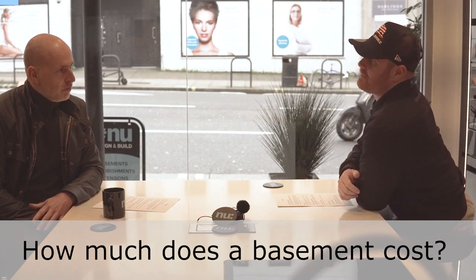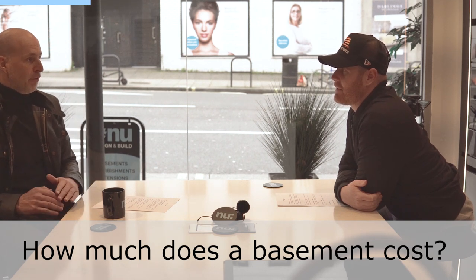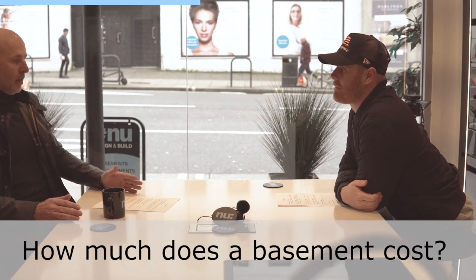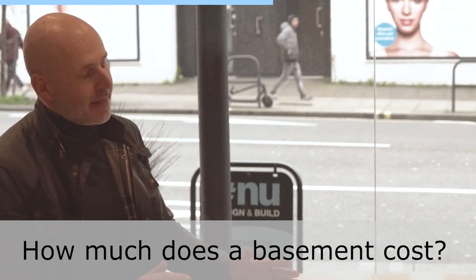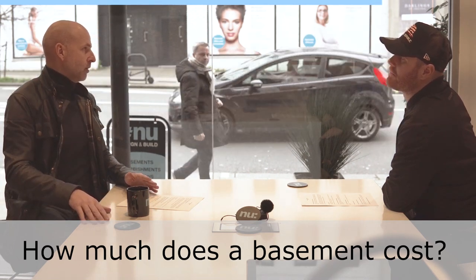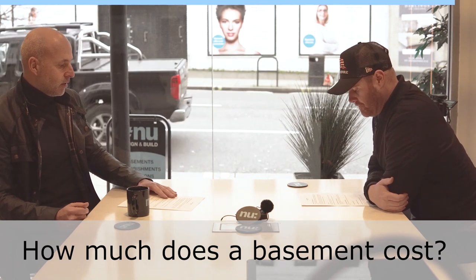Obviously the most asked question is, how much does it cost for a basement conversion? A basement conversion costs roughly £180 to £220 a square foot for a single-storey basement, under the footprint of a house in Fulham, Chelsea, Putney, Wandsworth, Clapham. But that doesn't include the fit out costs. Fit out depends on scope of works: what flooring, what skirting, what lighting, what kitchen, so it varies a lot.